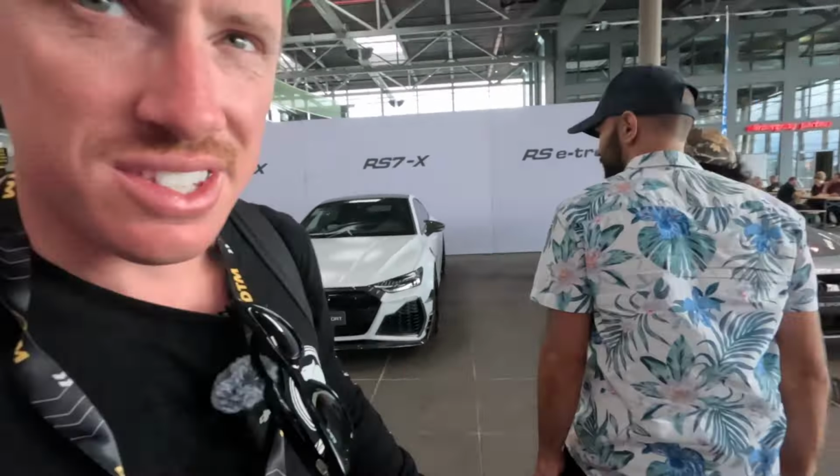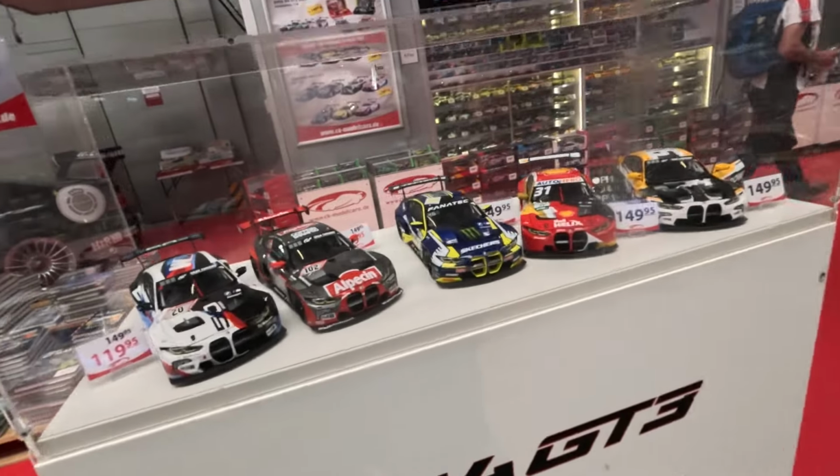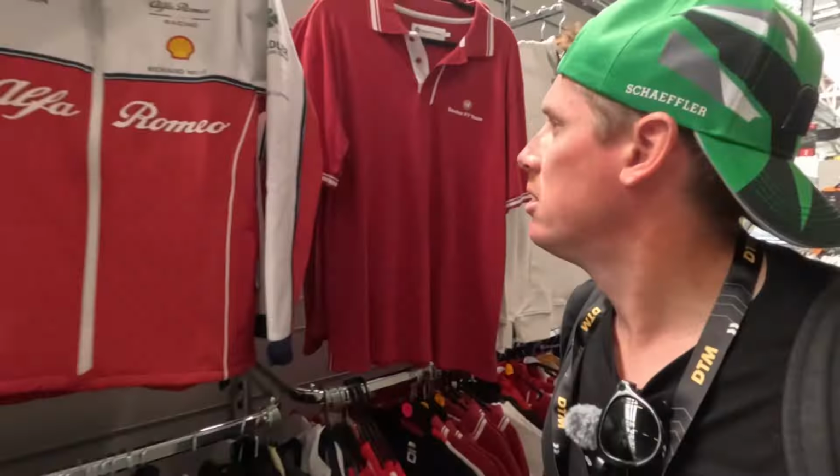Some of the old DTM cars. These places must always buy a lot of the old gear and on-sell it. Oh, we got the DTM merch again. Ooh, look at these ones. And so there's an example of the old DTM cars, the CLK DTM. Beautiful beast, isn't it? Look at all of these. I'll tell you what, Germany can be added to the list of Japan who absolutely love the models. So good to see though.